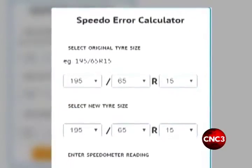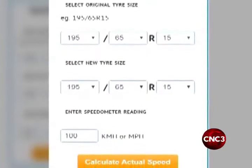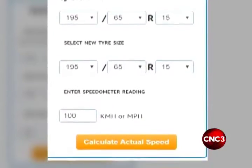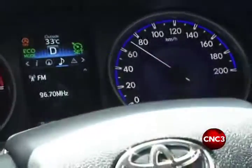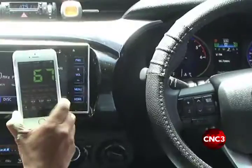It's a well-accepted fact within the motor community. A simple online Google search will get you one of these speed error calculators. So if you've customized your car and have been hitting that 80, you may really be going 83 or 85.